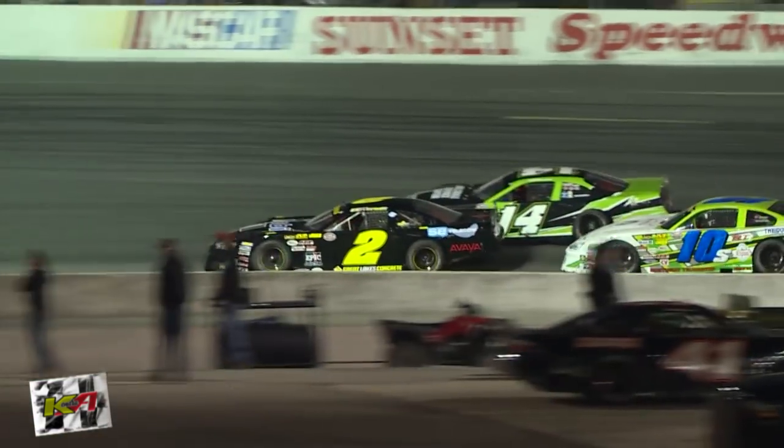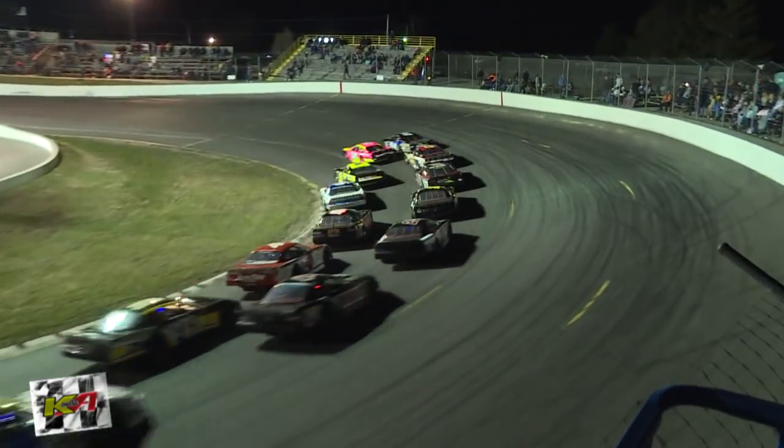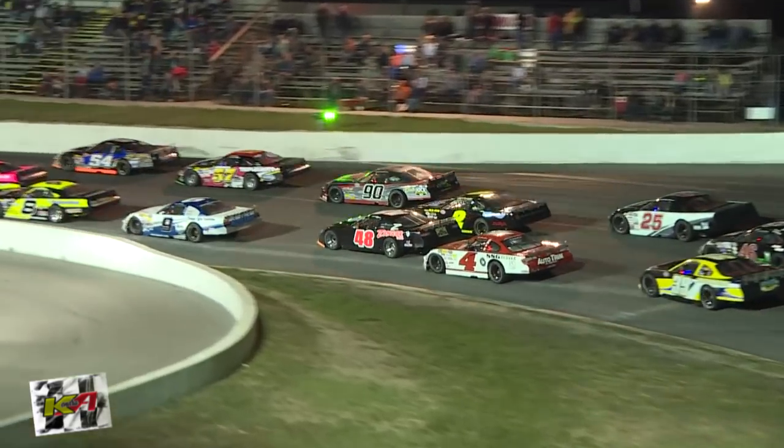I'm really happy with how our car was running. Then on one of the restarts, with 8 laps to go, the driver to the inside of me got hit from behind, got loose, and his right rear came out and hit my left rear.